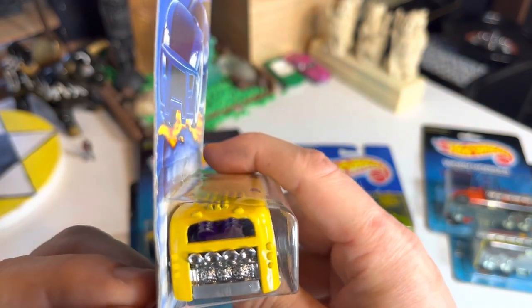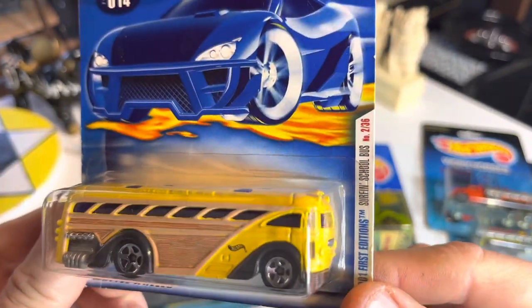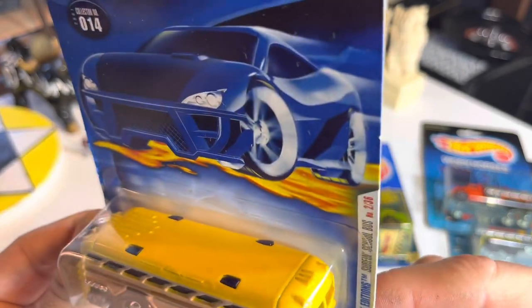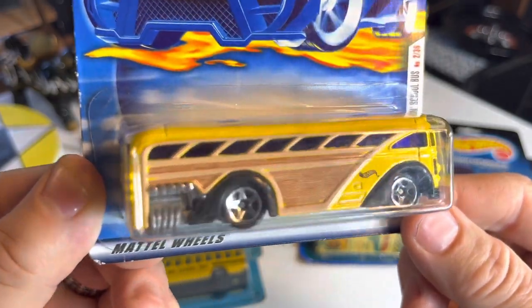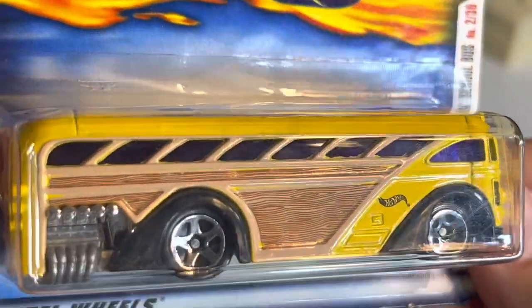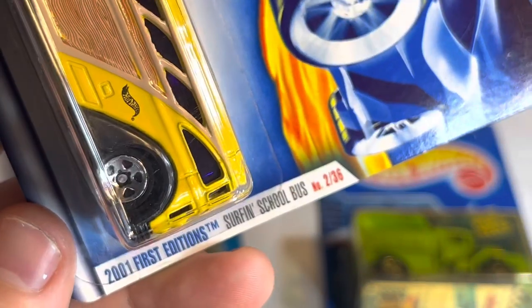Check out the back. Purple tint to the windows. Wood grain tampo, which I think is the coolest thing about this. Look at those pipes back there. Crazy. I am very partial to anything with wood grain. Surfin' School Bus. You can see the Mattel wheels. 2001 first editions Surfin' School Bus, number 2 of 36.